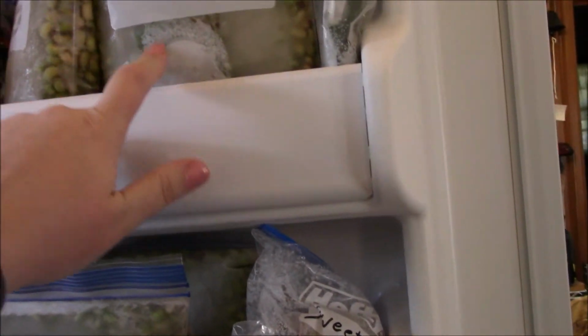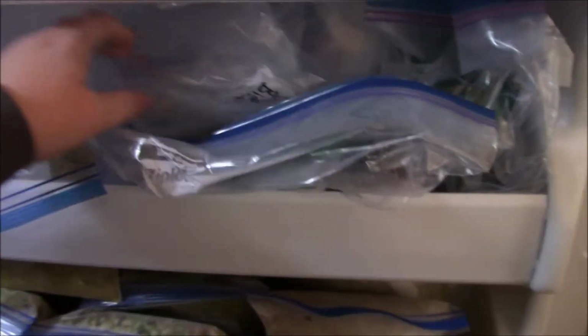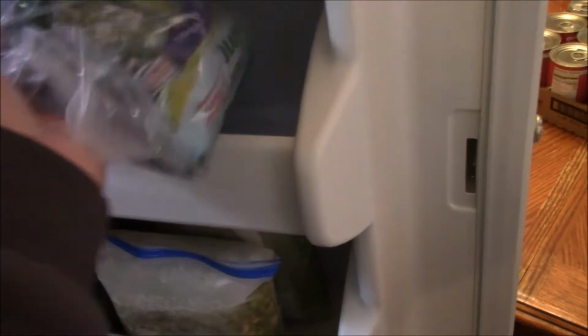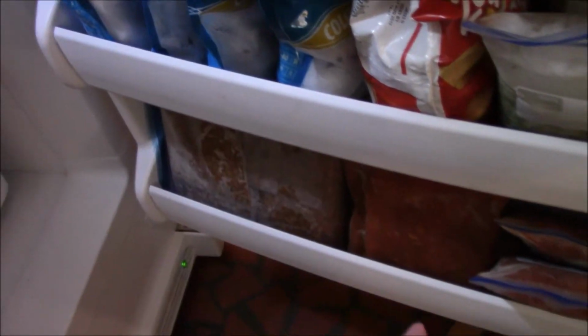Oh, let's see. Whew, more breads, like the little bagel things. These are peas that we got for this past summer, and I put away tomato paste, cheese, peppers, blueberries, and green chilies. More... no, is that peppers? No, that's little peas. More peas, shrimp, and tomatoes. This right here is salsa. And then there's beans. Okay.